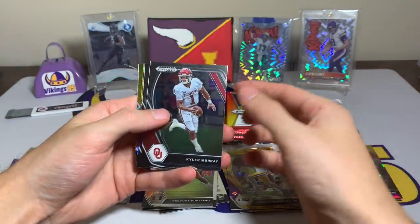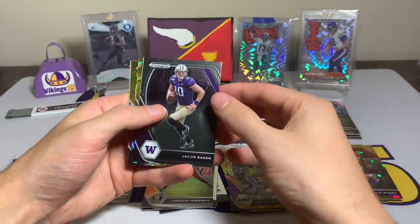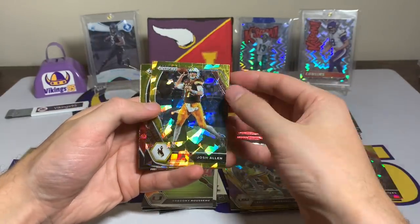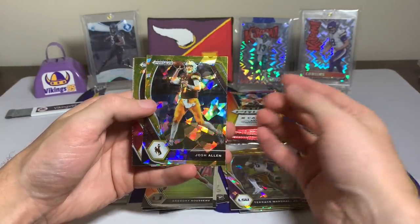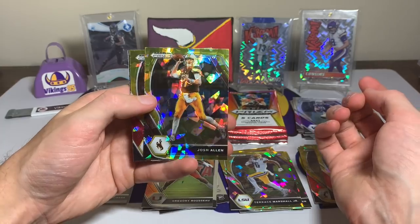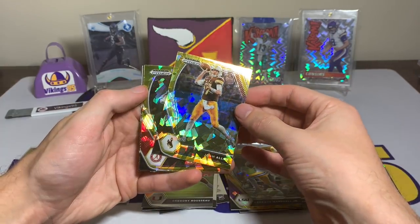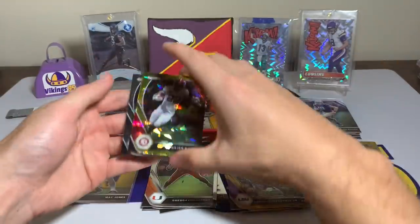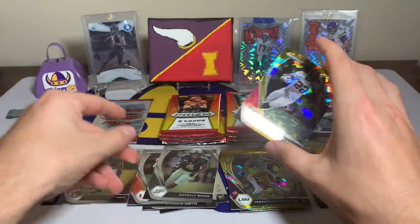All right, Kyler Murray came back strong yesterday. Jacob Eason, Josh Allen. That's kind of a color match with Wyoming, I don't know. Pretty close. That is a really cool looking card, though. Gold Ice Josh Allen. Alabama, Najee Harris. Okay. Najee Harris with a Rondell Moore right behind him.